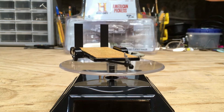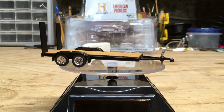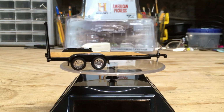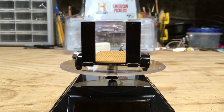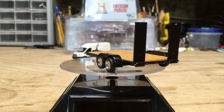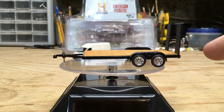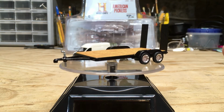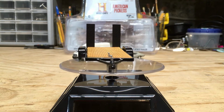But also, I did manage to get the jack in on the front of the trailer here, although it's still not perfect. I drilled the hole out a little bit. It's still tight. The jack still doesn't run smoothly. And in addition to the two problems I mentioned, I also noticed that the deck on the trailer has a bit of a twist to it, and there's even plastic flashing on it. So it's like, where was quality control?